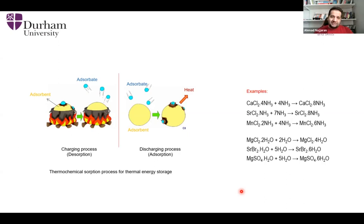As you can see, the adsorption process is somehow shown in this graphic. We are going to heat once the bed is empty of the gas. It has an appetite to absorb the gas into itself, and this adsorption process is going to reject heat to our surrounding. If we want to use the gas again, we need to heat up our adsorbent bed to release that gas to the surrounding to produce cooling.